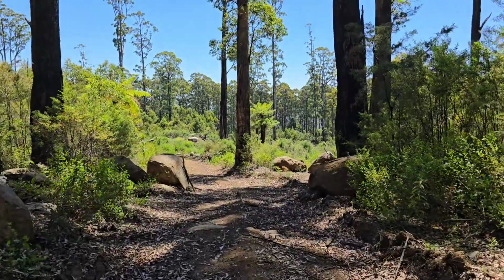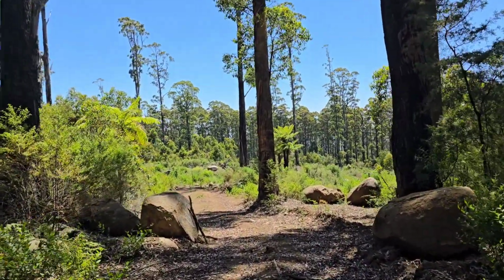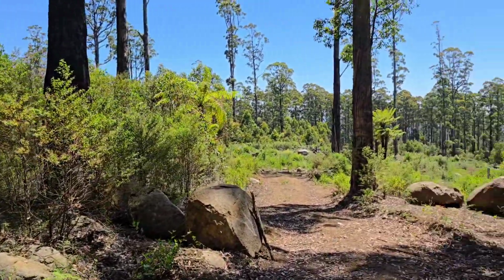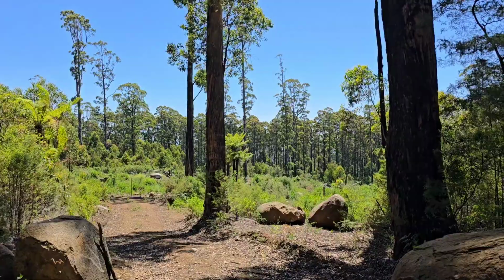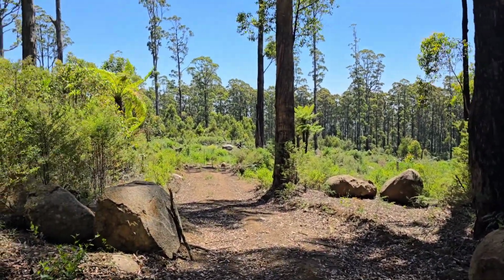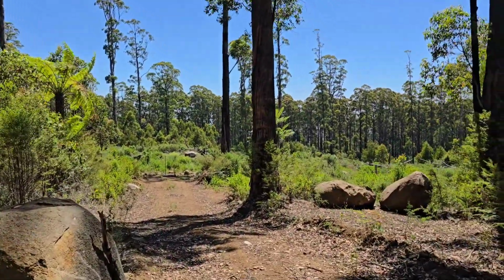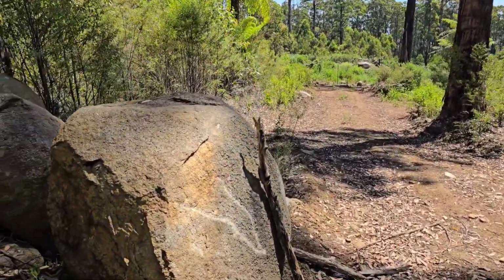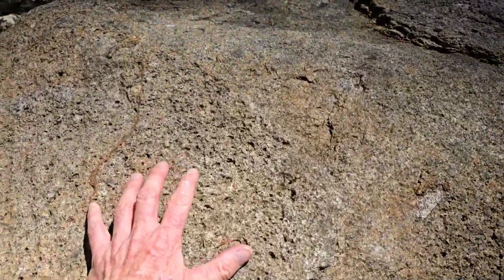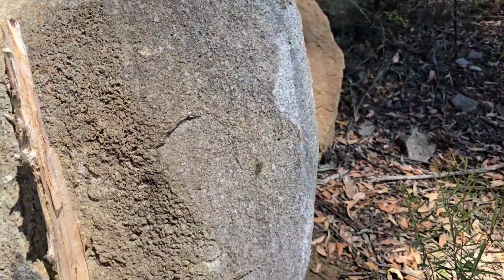So just coming out of the peak of Mount Disappointment into a clear area. So this has always been clear. I'm not too sure why. Maybe there are actually shallow soils, although it just looks like they've clear felled it. Large boulders, granodiorite, which is fairly weathered, so you can't really tell it's granodiorite.